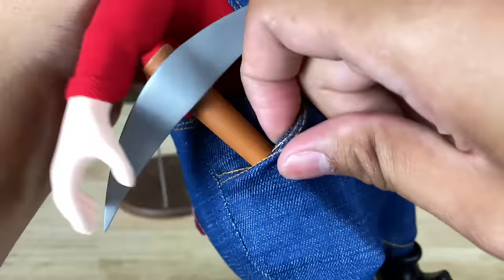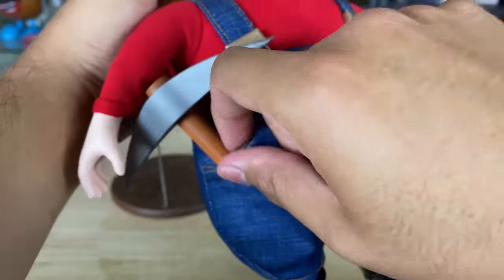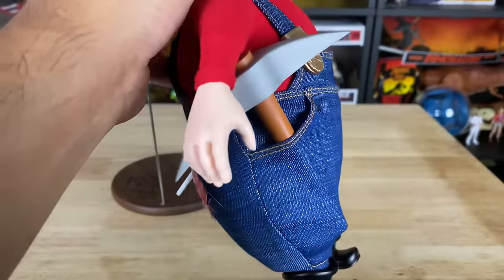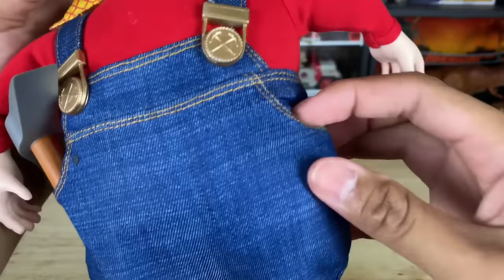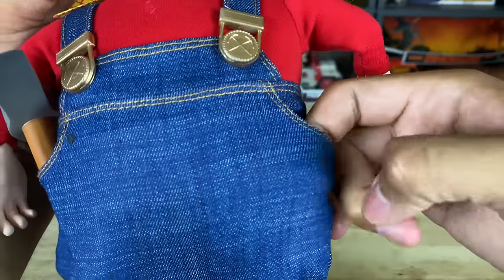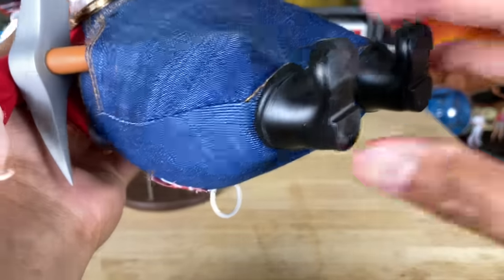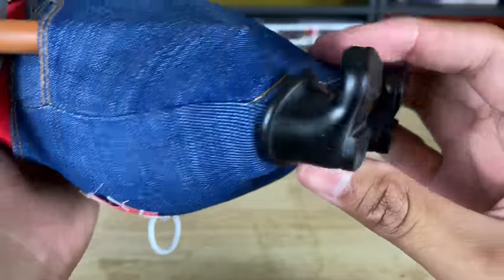And he has deep pockets, so you can put his pickaxe in there. I noticed that the pocket is very deep, so it fits all the way in his pocket. If you wanted to do that, you can stuff it in his overalls as well. It's just amazing that it functions like real overalls.